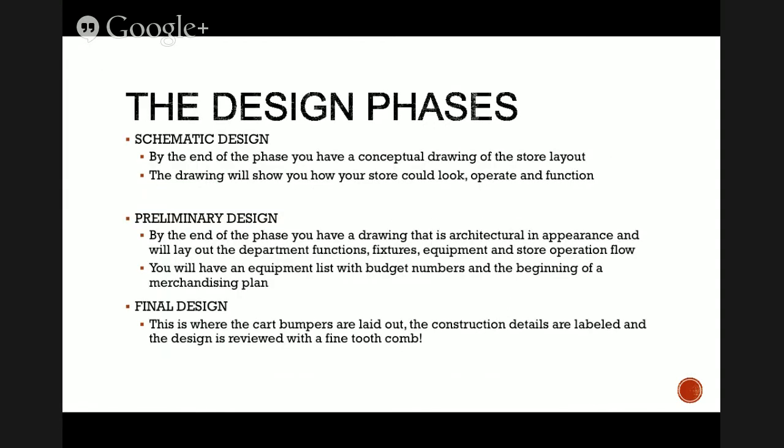There we go. So the first thing that we really have to get through is design phases and what they actually mean. When I go in and say schematic design to someone, they may not know what that actually means. At the end of that phase, you will have a conceptual drawing that will show whether or not your space and your site is conducive to a grocery store.